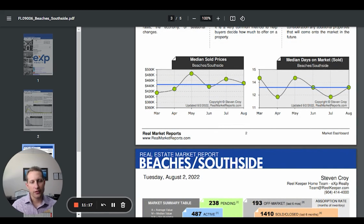As we look at these graphs, you'll see median sold prices and median days on market. You'll notice that in May, we had our highest days on market, but we also had our highest price point. Prices started to come down some in June, came back up in July, and then back down again in August. Whereas days on market came down in June and July, maybe because prices came down some. In August, which is accounting for the last month of July, days on market is starting to creep back up a little bit at 13 days, whereas the median price is still right there at that $445,000 average for the last 6 months, which is not the lowest, not the highest.